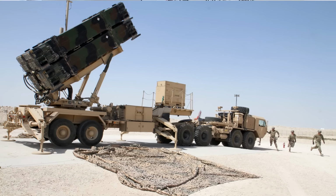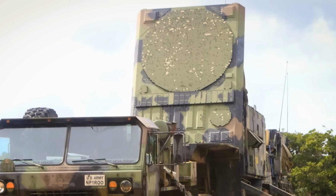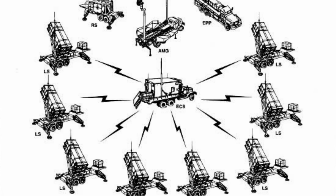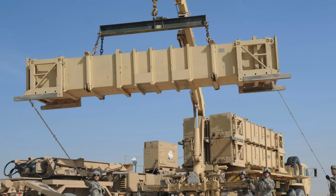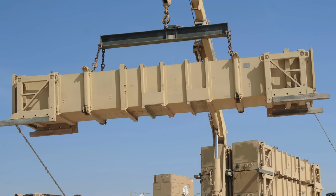Enter the MIM-104 Patriot. This would be a revolutionary weapon. Instead of the multiple radars needed for the Hawk, you'd only need one radar with the Patriot. Instead of 6 launchers like with the Hawk, you could have up to 16 with the Patriot. Instead of missiles that were exposed to the elements like the Hawk, Patriot missiles would come in their own certified sealed containers. Once they left the Raytheon factory, they would never need to be inspected or maintained.